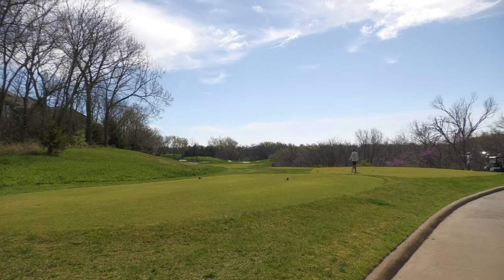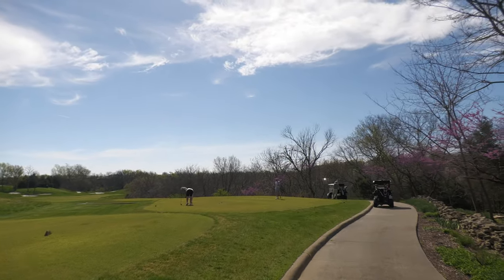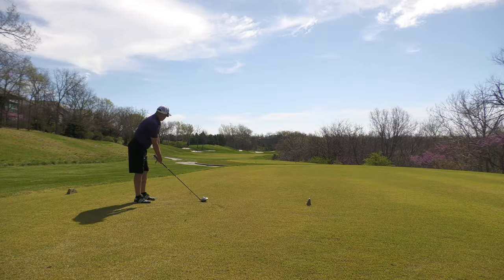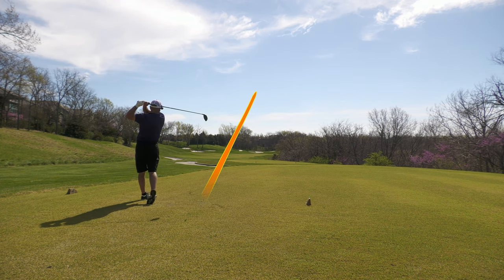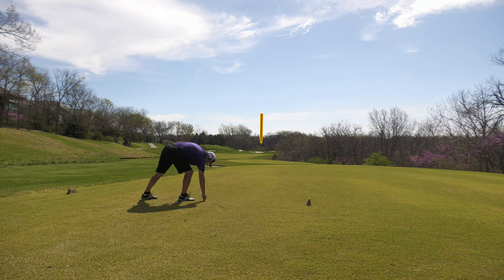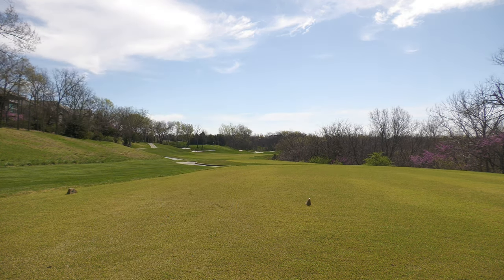Par five, hard dog leg right. The green's gonna be way over there beyond those trees. Ball, a little left of what we wanted, but you know, a good partner golf right there, because I'm more left in that area.